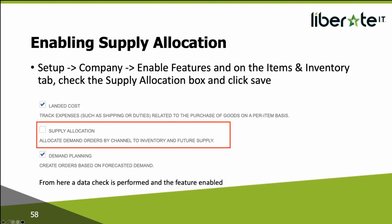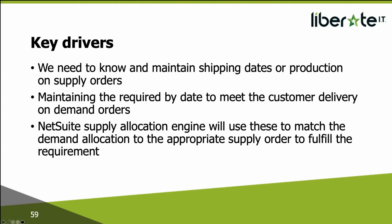So at this point, I've probably got you hooked on the usefulness of it. So we'll have a quick look at how it's set up and how you enable it. We can turn on the supply allocation engine by enabling it under the company setup. In doing this, we really need to look at it in conjunction with the key drivers that we're going to use. So next screen, thanks.